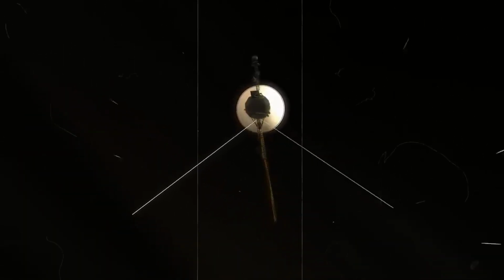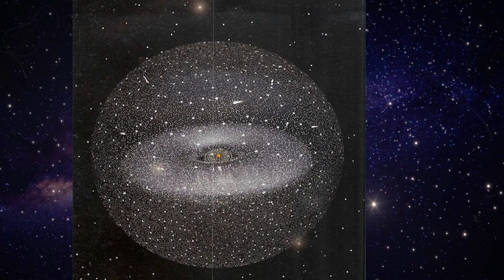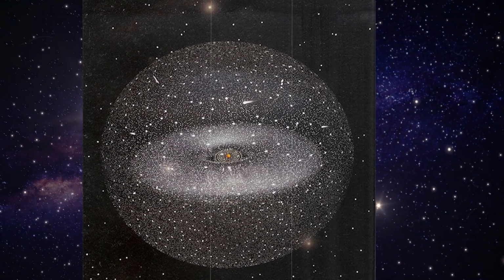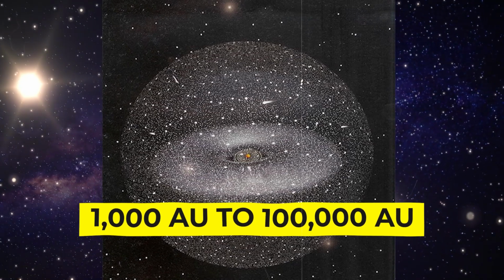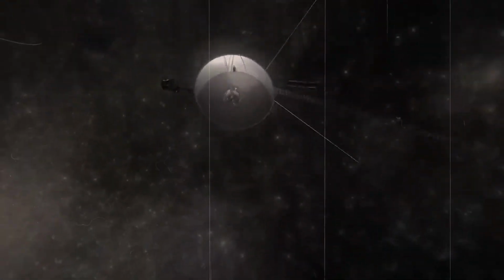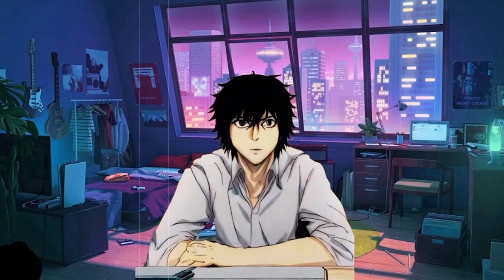Well, entering the Oort cloud itself is pretty much impossible for Voyager I, because the Oort cloud stretches from about 1,000 AU to 100,000 AU from the Sun. Voyager I is currently located at 125 AU. For the sake of curiosity, let's imagine that Voyager I enters the Oort cloud.